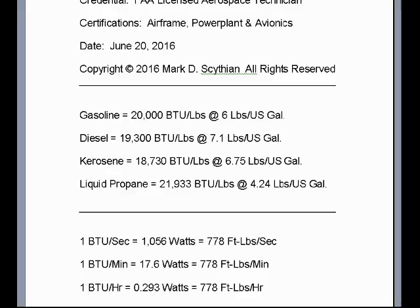I wanted to mention something about octane because octane is sometimes not understood properly, and it is erroneously equated with energy content, but that is actually not true. Gasoline will always have 20,000 BTU per pound with a fuel density of 6 pounds per US gallon, regardless of the octane grade.